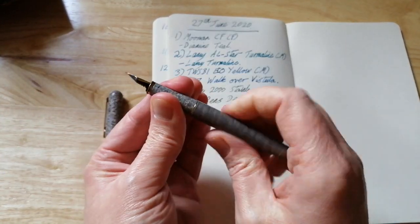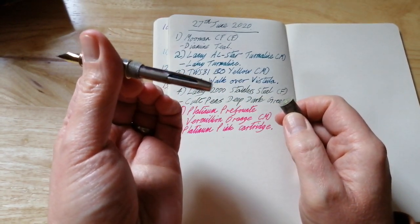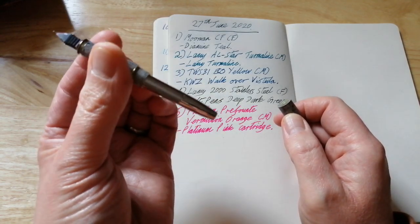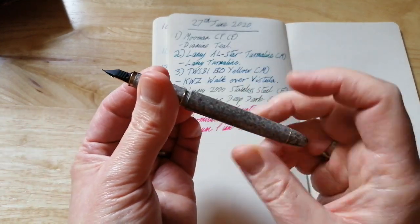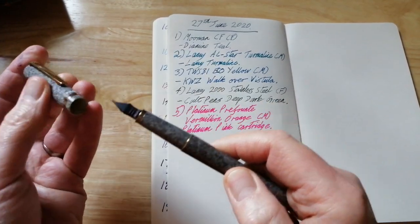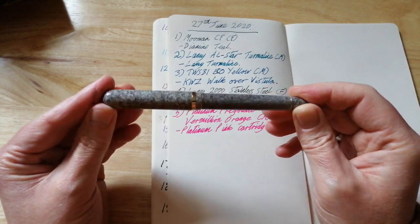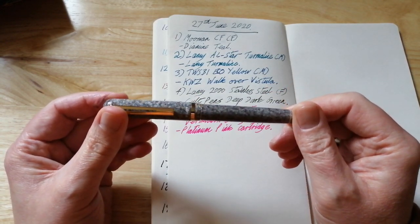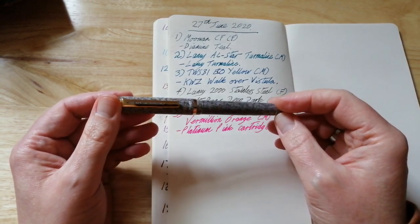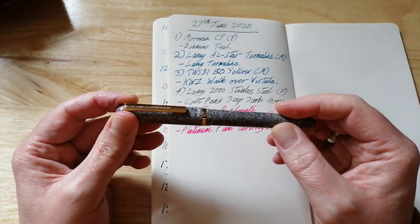Pops the cap off, and I'll just unscrew this, and it is an aerometric converter, which I generally hate with a vengeance. I really hate sack pens. It's one of the things that puts me off a lot of vintage pens, and I know that that's going to upset some people, but I just can't get on with them. They hold very little ink, they're a pain to clean, and the sacks eventually perish and degrade anyway, so you've got to replace those. And no, sorry, 2020, it's time to move on from sack filling fountain pens.